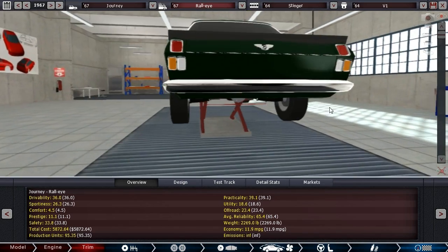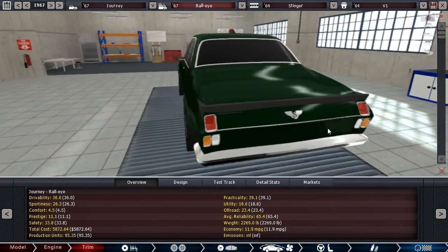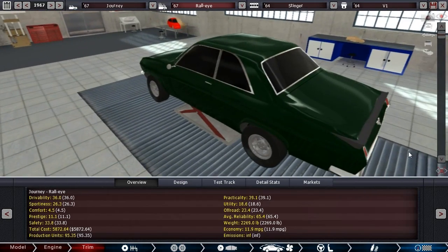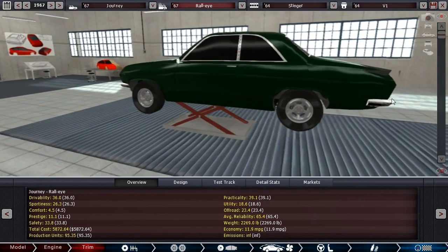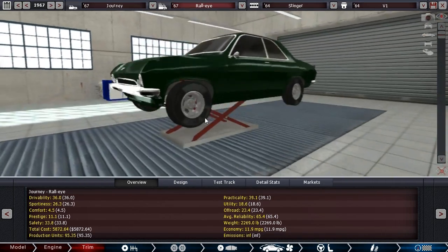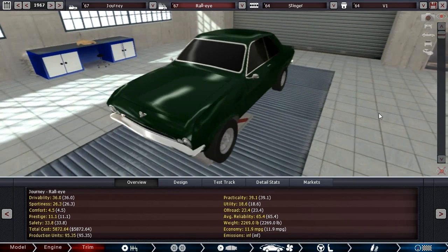Again, a car with no tailpipes. I like the wing, or the spoiler, I should say. I tried to make that guy work on many cars and didn't succeed, but you've done very well with that. And then, other than that, I don't have too much else to say about the body. Let's look at the underpinnings.